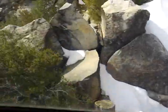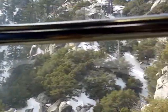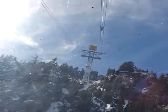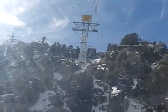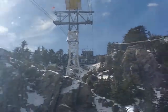Oh, don't look down. Wow. Look at all that snow. Okay, are we going up? Oh, don't look, how much snow. Yes, one more. Almost there.